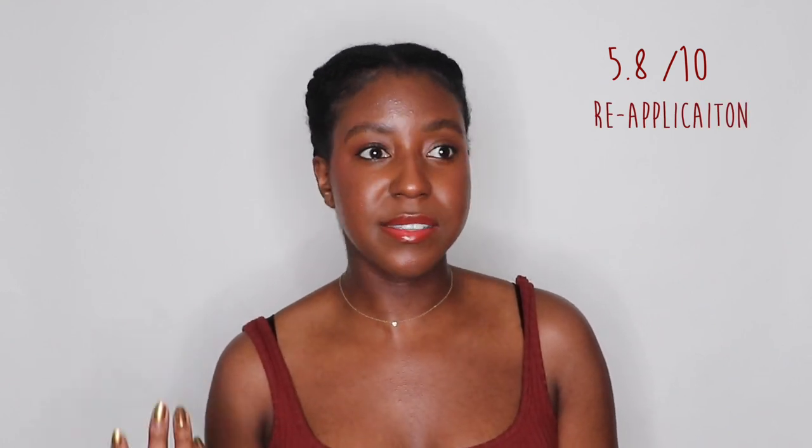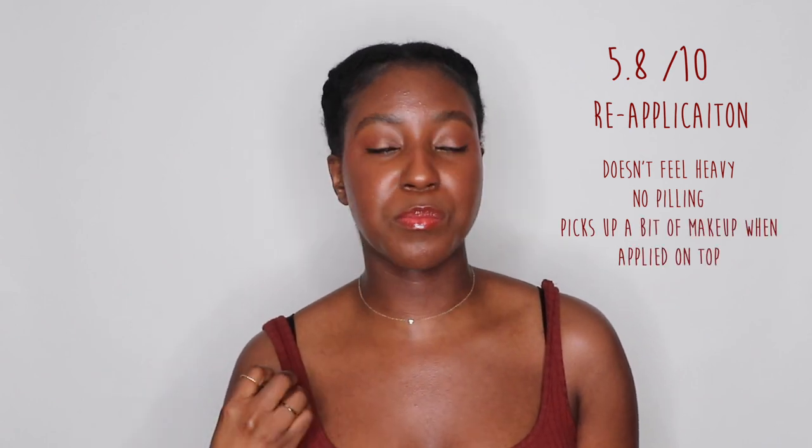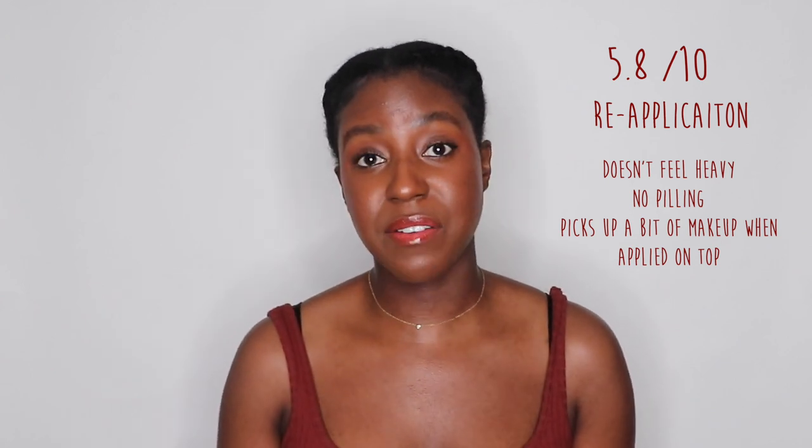Reapplication. As I'm reapplying this on my bare skin, it doesn't even feel like I have anything like a base layer on. So there's no pilling. The product blends out very nicely. There's no weird mixing with the already dried product that's on my face. And it really does have a nice finish.